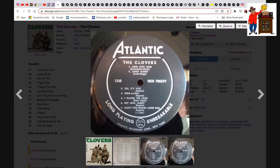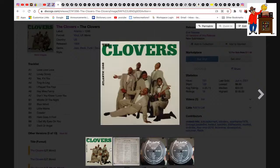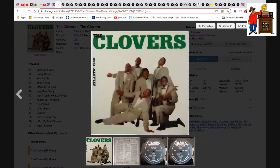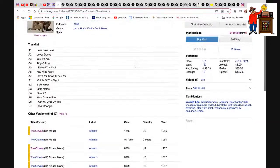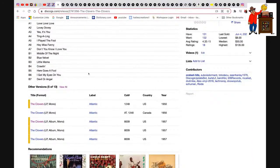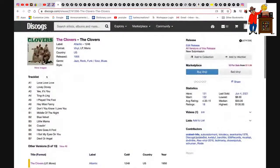So this is how you can kind of use Discogs to look up records. And you'll be able to see the back of the record, so all of the details of the covers are there if you want to do that. And then it will tell you on the bottom, not all records have this, but most do. Usually if you scroll down, it will show you the matrix number for the true first pressing or original press. So that is very, very, very helpful.